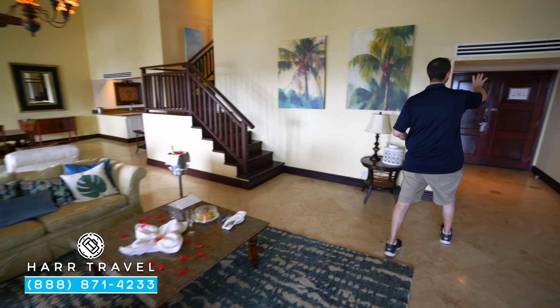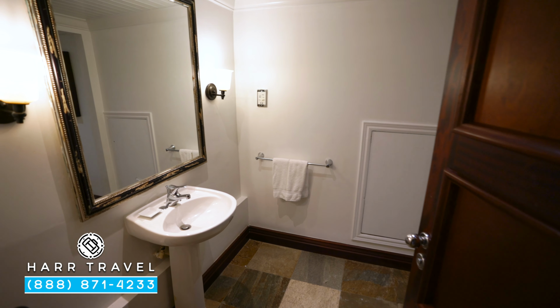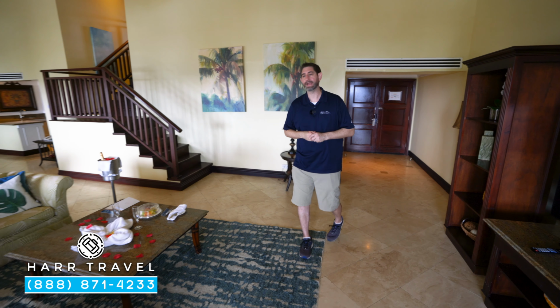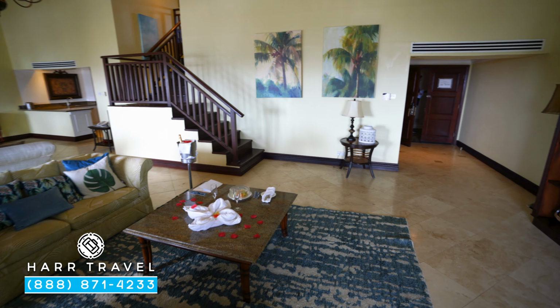As soon as you walk in the door, to your right you're gonna have a small powder room and a little storage area as well. You can imagine this would be the perfect suite to have if you're hosting a wedding or a group here on site. Now we're in the massive living room. You have 2 large couches here. You've got your coffee table set up and ready to go.